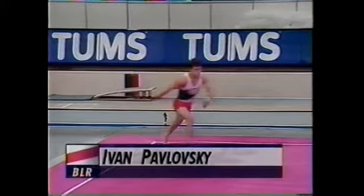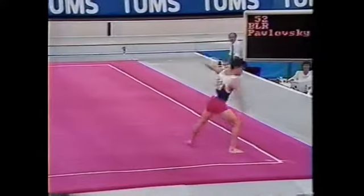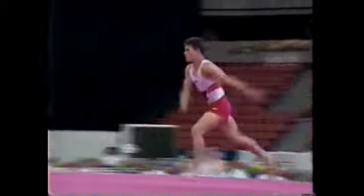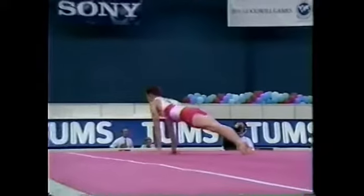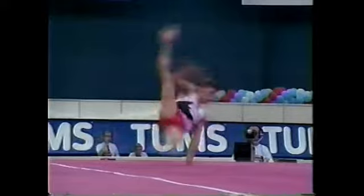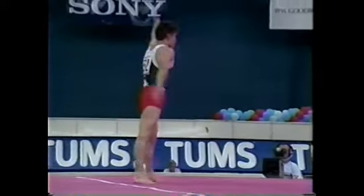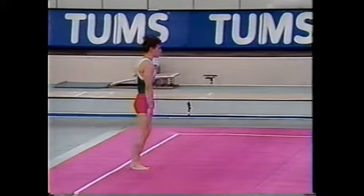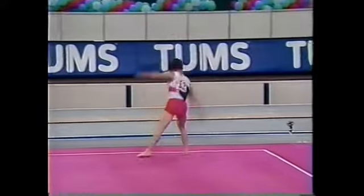On the floor now, Ivan Pavlovsky from Belarus. Nice Arabian double front. We are seeing some really incredible gymnastics. Technique is great. The acrobatics is wonderful. The style and execution, just perfect. In this competition, we don't have Ivan Ivankov, the current world champion, or Vitaly Sherba, one of the greatest of all times, and yet we are seeing some really wonderful gymnastics.